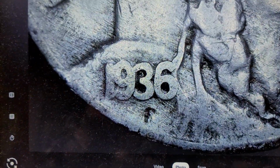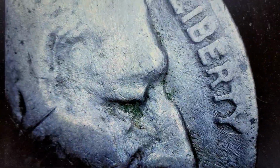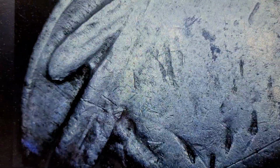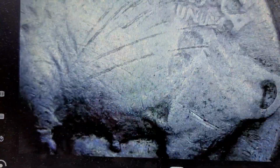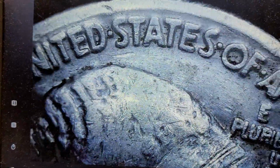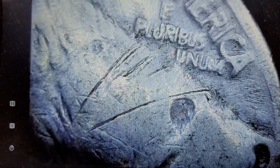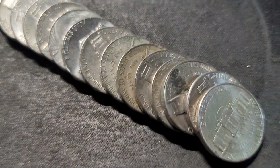See if we have anything out of the ordinary. No double in there. I know that the 36 does have a double die, I believe. Not seeing it there. Not there. Oh, look at that, another Buffalo. So far we've got 3 Buffaloes, a V-nickel, and a silver. We just need a proof. Alright, let's see what this one was, if anything.